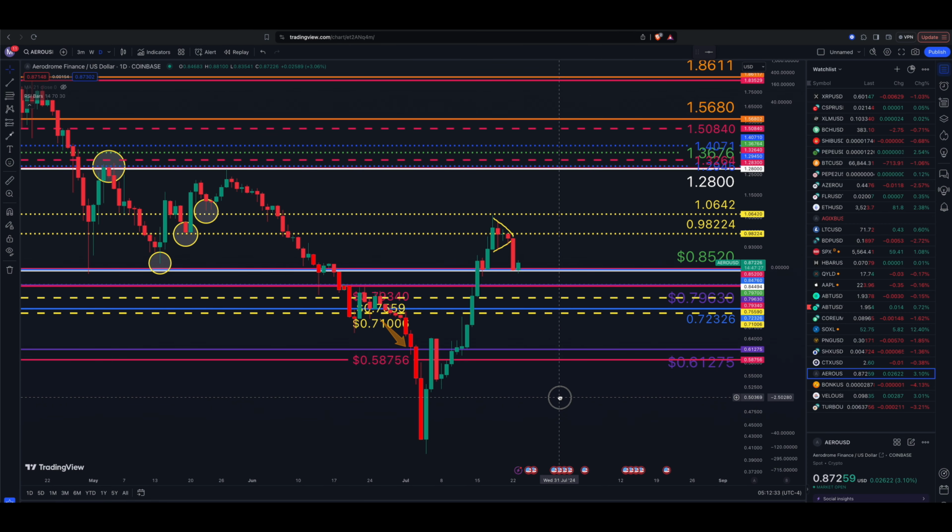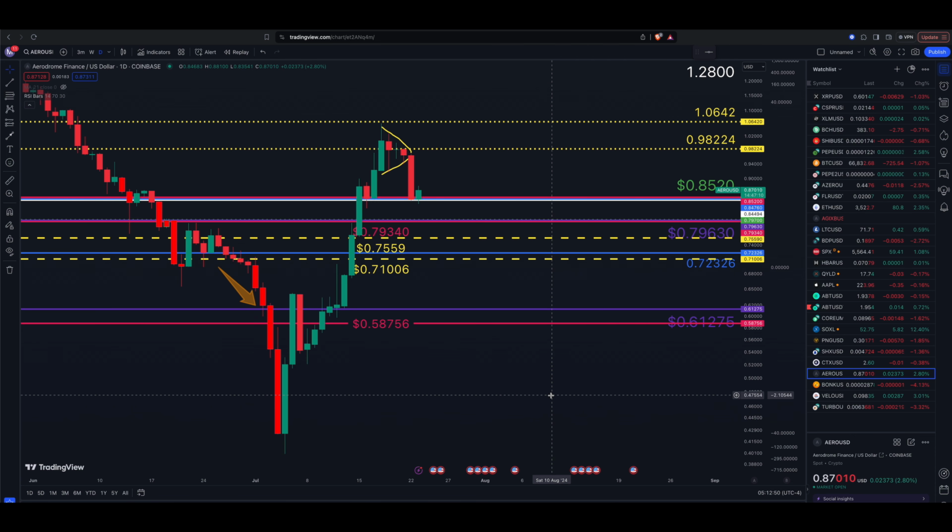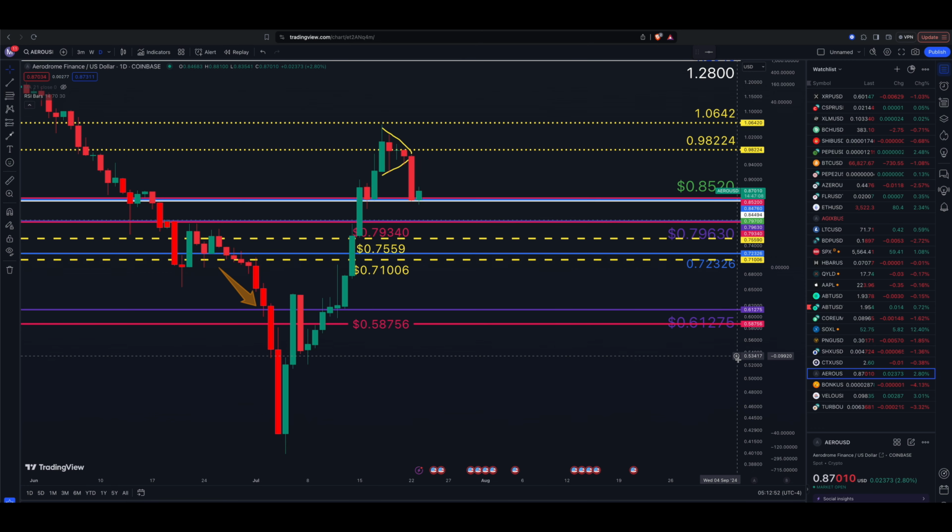It's the 23rd of July. We're taking a look at Aerodrome Finance this morning. Ticker symbol AERO USD. The data here will be from Coinbase. You can buy Aerodrome over on Coinbase if that's something you're interested in. Taking a look here at the charts. A couple things to talk about here.